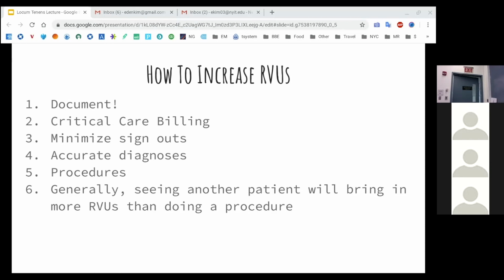Interpreting an EKG, including specific phrasing like that you viewed and interpreted this independently without a cardiologist, and then rhythm, rate, all that stuff. If you put all of that, then that will actually count for RVUs as well.